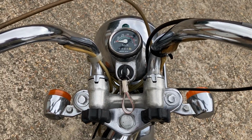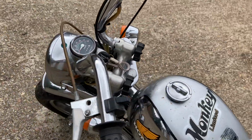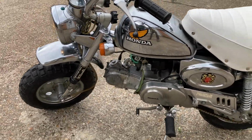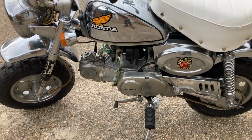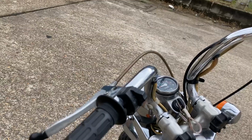Of course, these have the fully foldable bars, so you can get it into the boot of your car. And great campervan bike, great pit bike. So much better than cheap Chinese copies, which really are inferior. They look the same, but they're not. These are a stunning little bit of kit and a great collectible. One to enjoy.